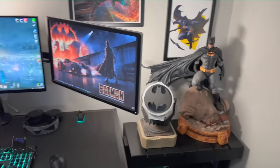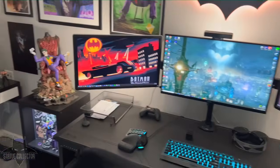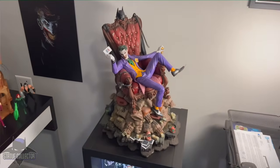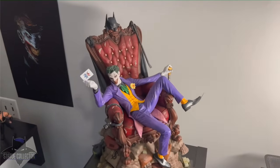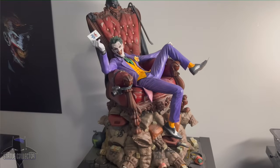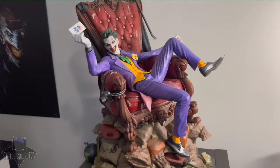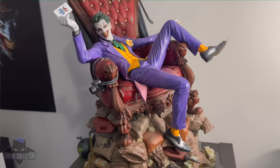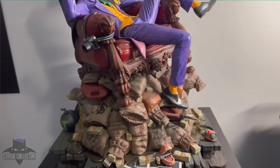And then over here we have the Tweeterhead Joker. This is 1/6 scale. They also did an incredible job with the amount of Easter eggs and level of detail they were able to put into this. Came with 2 portraits, I believe. And like I said, there's cool Easter eggs all around.